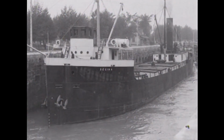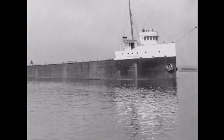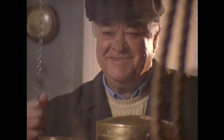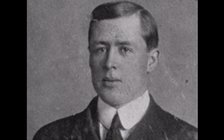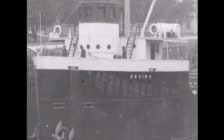Many of those vessels are at the other end of Lake Huron, including the Regina and the Charles S. Price. As the Price makes its way upriver towards Lake Huron, second mate Howard Mackley blows the ship whistle for his wife Evelyn on shore. It is a tradition they have shared since their wedding 17 months earlier. Not far behind is skipper Ed McConkey and his Canadian package freighter, the Regina.